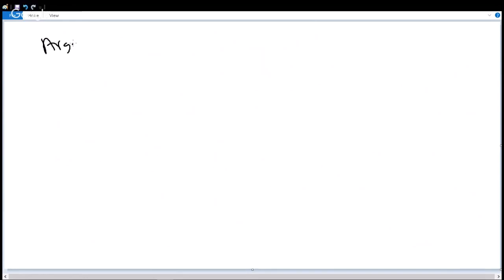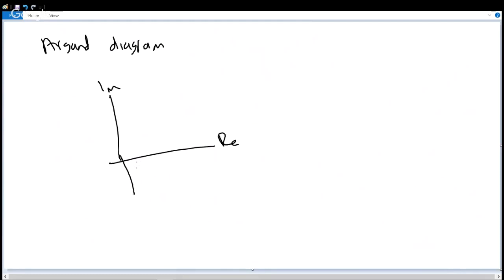So, Argand diagram. That just means you have your real axis and your imaginary one. So say I'm trying to do 2 plus i. This would be 2 plus i.